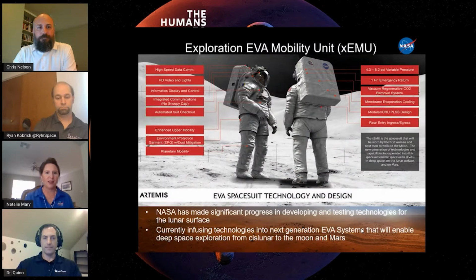Again, great introduction, Ryan. Currently, we're working on the Exploration EVA Mobility Unit, the XEMU, and we like to think of it as a personal spacecraft. In it, you have to have your comm, your informatics, your CO2 removal, oxygen, mobility is key, and fit for crew comfort and dexterity to be able to perform tasks on the lunar surface, cislunar Gateway, ISS, and Mars, and even transit to Mars. So we incorporate that enhanced upper mobility by moving in the side bearings and having more shoulder and arm mobility, as well as the extra bearings in the legs that allow you to walk in a planetary environment.